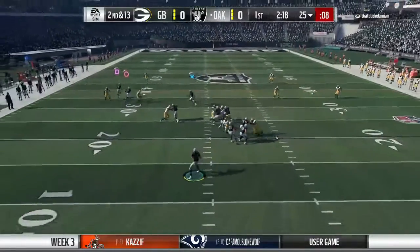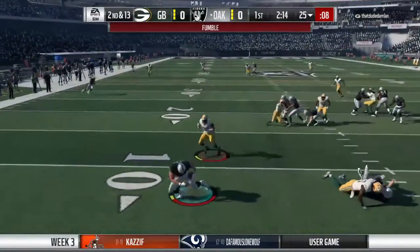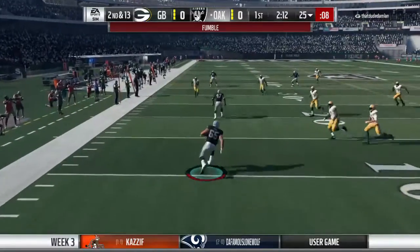To throw his Carr. And now the ball's out. Carr lost it. Fumble.